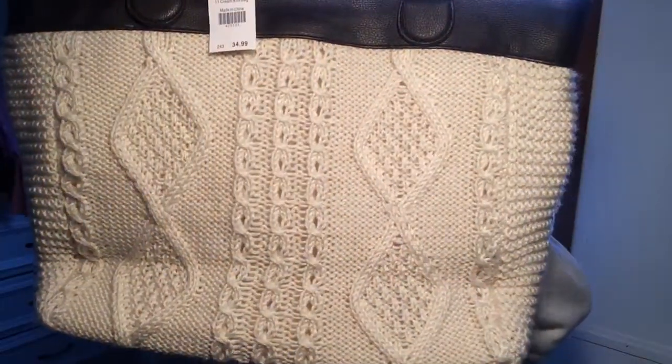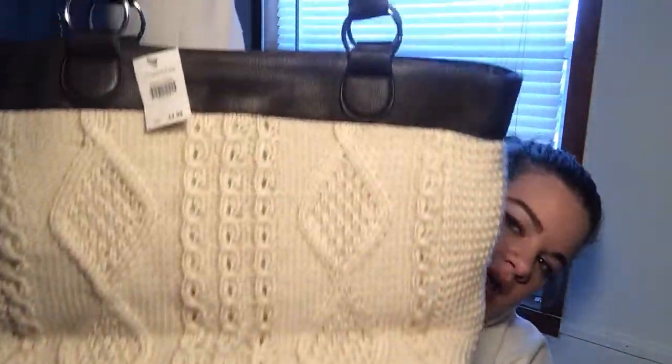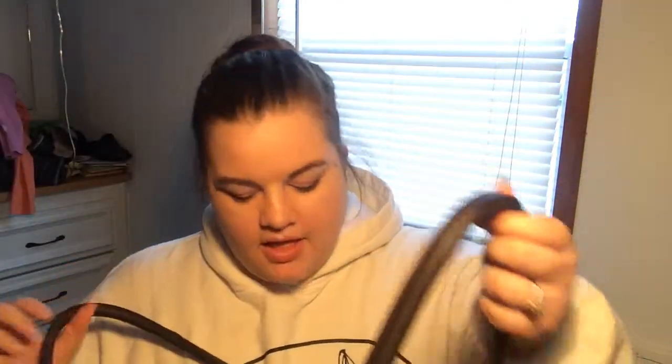I got a purse. So cute. Can we look at this for a minute? Oh my god, I love this thing. Is that not freaking adorable? Oh my god, I love it. Love it, love it, love it.